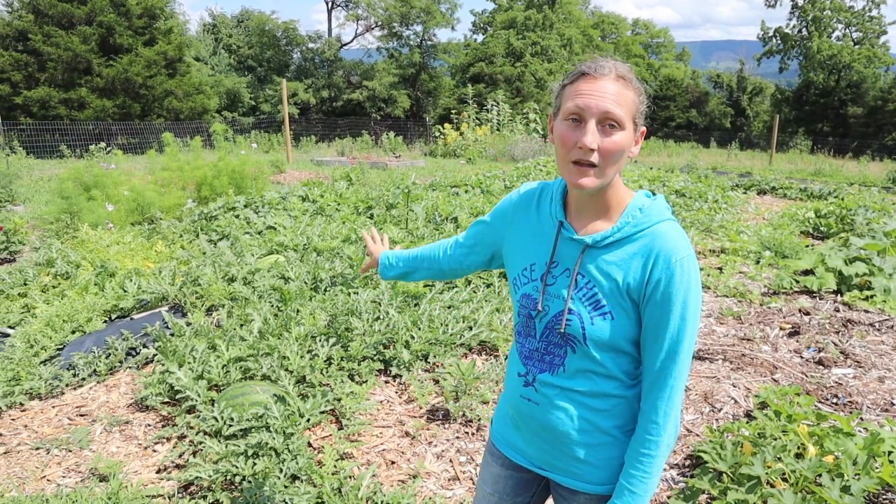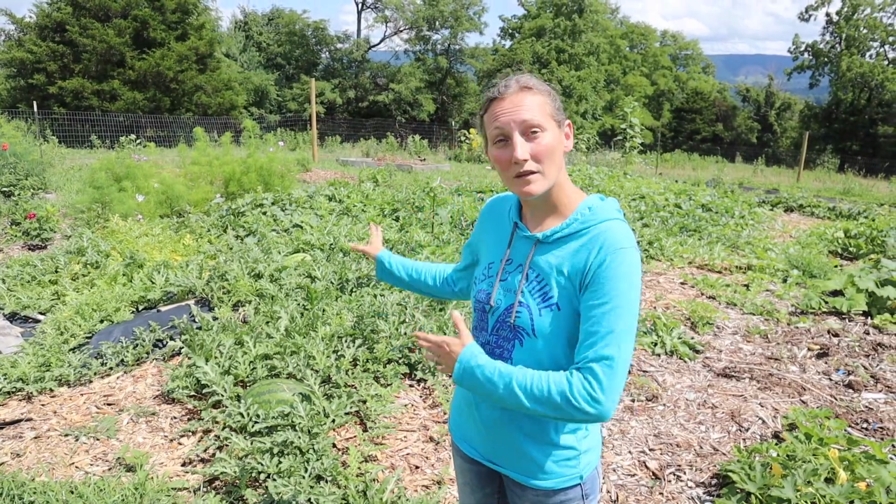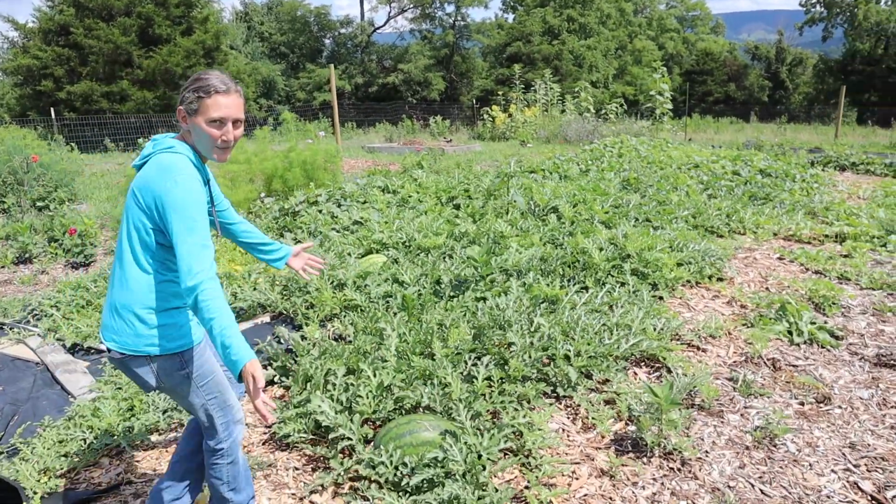And now, aside from tomatoes, this is the section. Well, I'm really excited about all the sections, but this is another section I'm really excited about. This is my watermelon section.